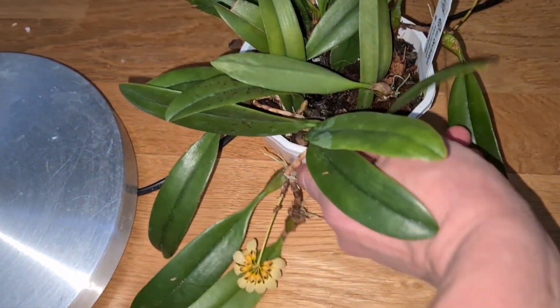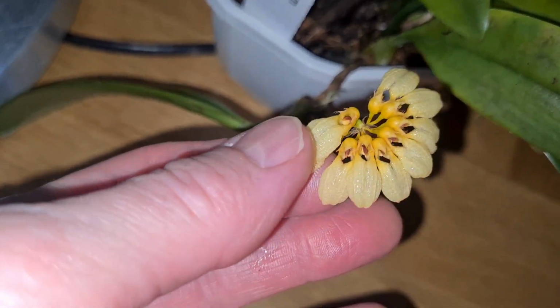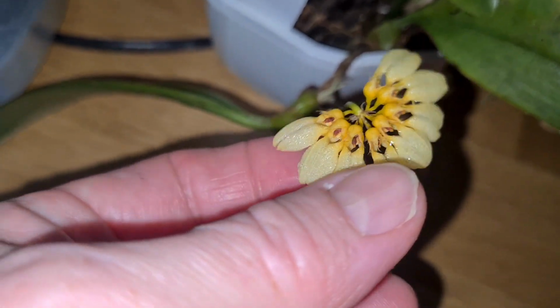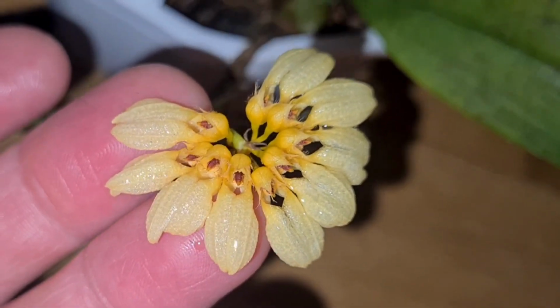So important. And here's the other one, the other flower. Beautifully shaped. Beautifully, yeah, look at the slime. Ugh. Some kind of glue. But I do find them quite interesting.